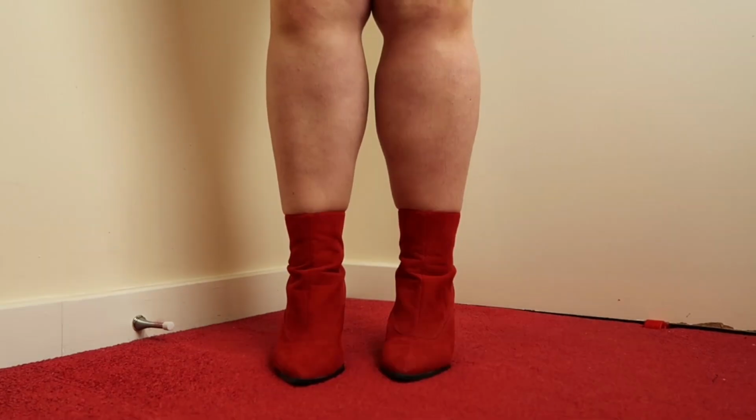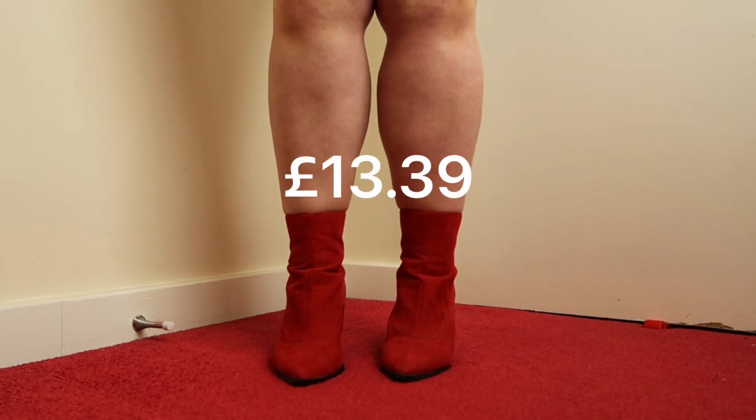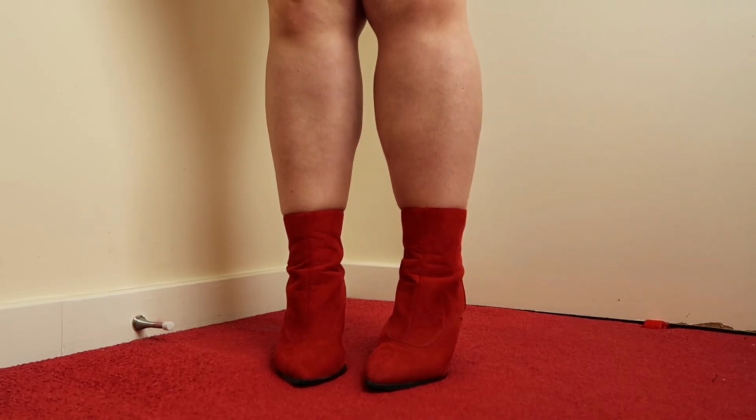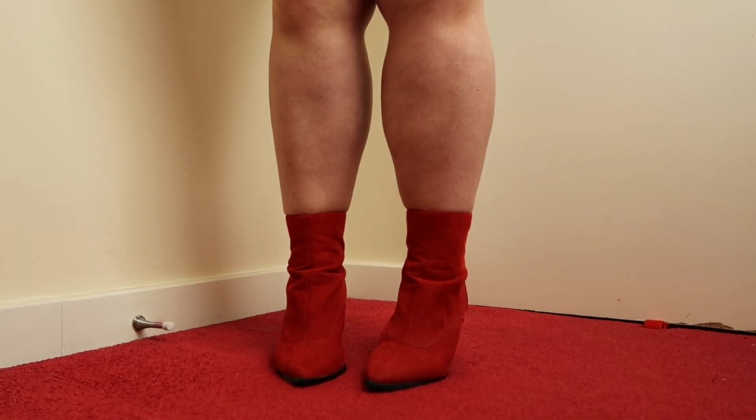Okay, so here we have a pair of bright red suede pointed boots that are originally from River Island, and I paid £13.39 for these. Considering how much I paid for them, I was a little bit disappointed upon their arrival because one boot was covered in black marks, presumably from previous wears. However, I did manage to get the marks off easily with a wipe though, which was a relief, and they did end up looking good as new.